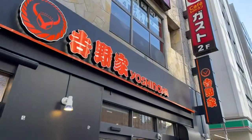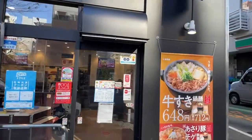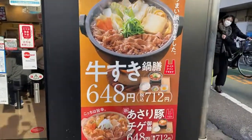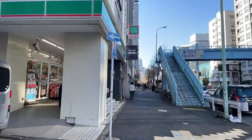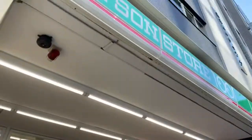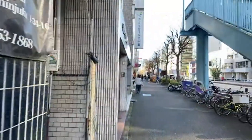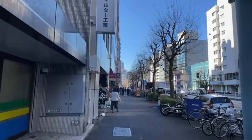Yoshinoya has really cleaned up, like, renovated its image for the 2020 decade. There's a gyu sukiyaki. I guess it's a sukiyaki don. That looks really good. All right, let's try to get out of the wind. Look at this. Lawson's store has produce in the front of it. I like that.